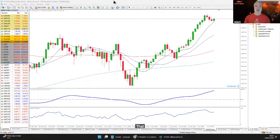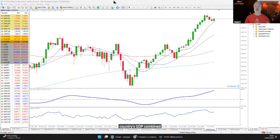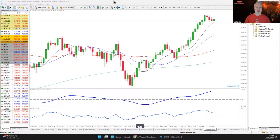That being said, the US dollar is still so big compared to everyone else. If you take China out of the mix, the US is bigger than the next 8 countries' GDP combined. California is bigger than Japan. One state in the US has a GDP greater than other countries, Japan and France, for example.